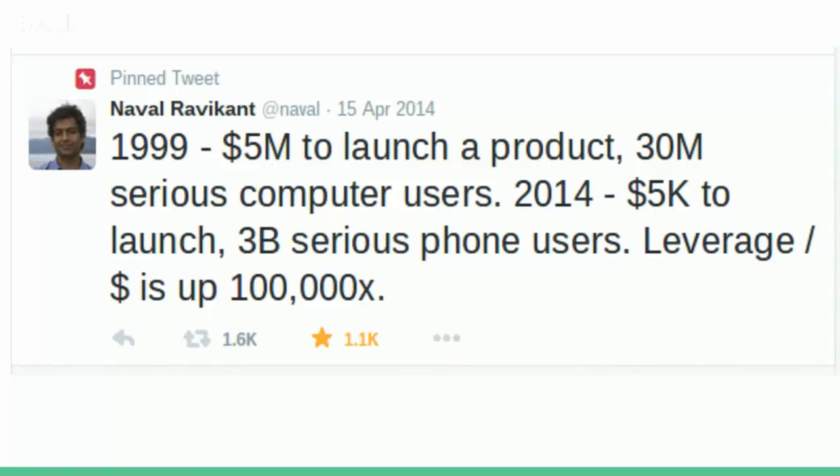$5,000 to launch a product. Seriously, single developers can launch a product themselves and market it, kind of prove out their thesis on a software product for $5,000 today. So you've gone from $5 million to $5,000 to launch a product. And all of a sudden, we're up from 30 million internet users to 3 billion serious phone users. So pretty soon, there's going to be more smartphones than people on the planet. As you can tell, the growth in internet users has been exponential. And meanwhile, the cost to develop software products and tech startups has dropped dramatically. So it's a very, very powerful combination.